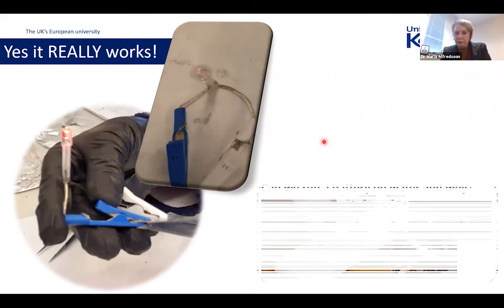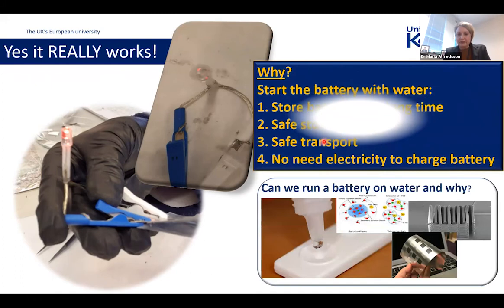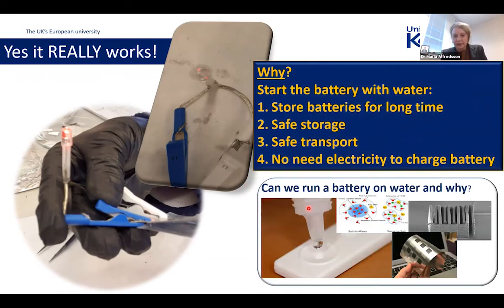And why do you want to have a battery that runs on water? These batteries are supposedly going into lateral flow tests. Some of the lateral flow tests that you have seen are for COVID-19, the ones that everybody is seeing now. But if you put the battery into these lateral flow tests, they need to be stored for a really long time. They can't have self-discharge. They can't have an expiry date like a normal battery. That is why we want to start them with water.